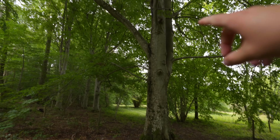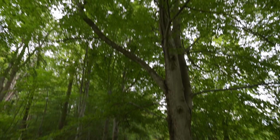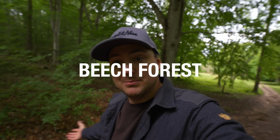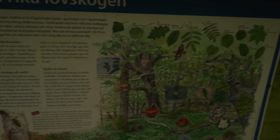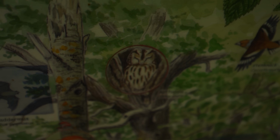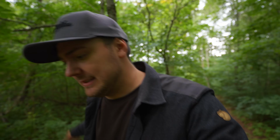This is a bokträd in Swedish. They are so beautiful. And Omberg, where I'm at right now, is famous for its bokskog, a forest of these trees. Here we can see what species lives in these forests. That's the tawny owl.